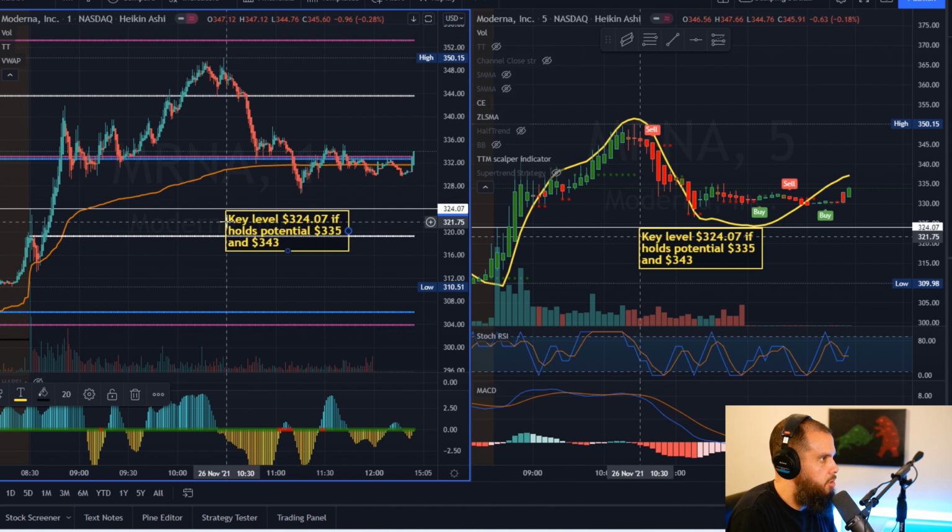Key level for me is 324.07, this line here that I placed. If it can pull back to there and bounce and show strength there, I think it's going to reverse and go to 335. And if 335 breaks, it has potential of 343.